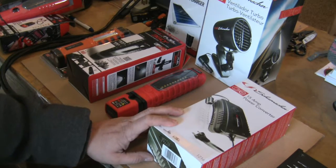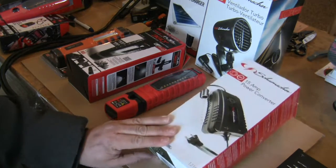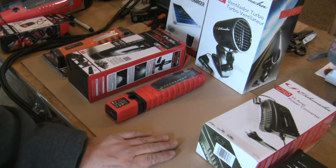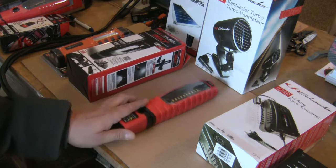With our recent outage that we've been having, we've had some issues where a lot of people have been losing power, especially myself here. Trees are falling down, so it's pretty bad out there.